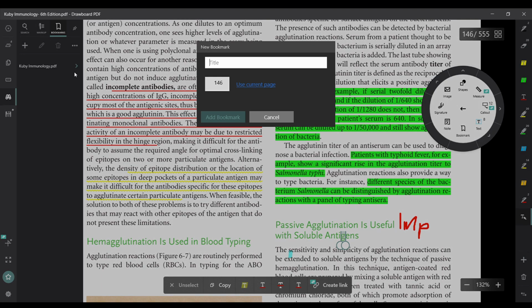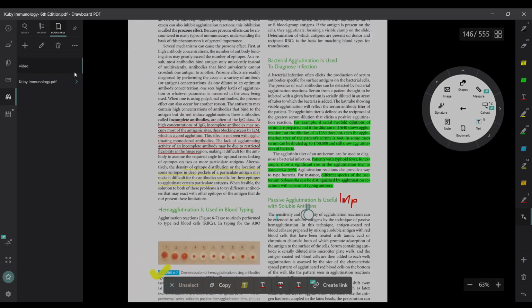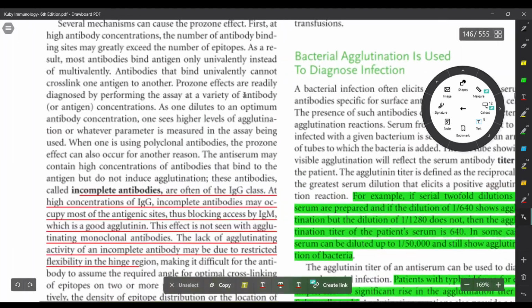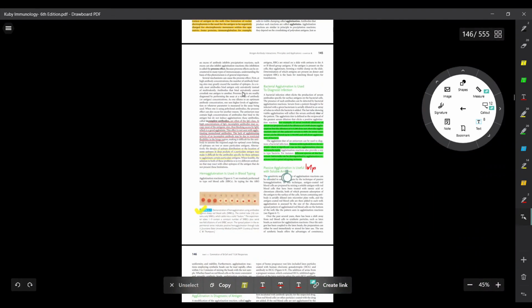Let's just say video over here. You can add this right here. Very easy to do. And let me show you the saving process as well. All of these changes that I just made can be saved pretty fast. It's done. Now for the cons.